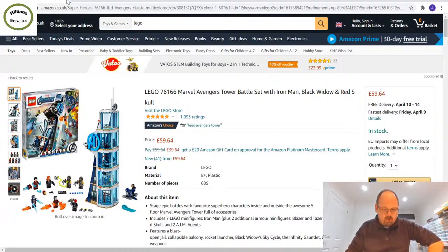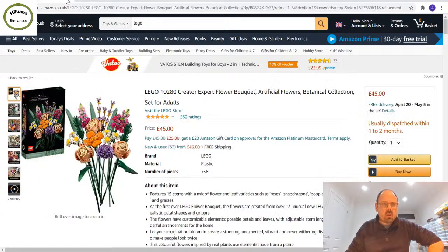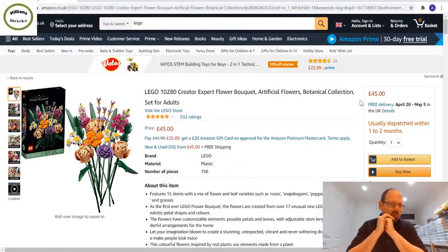The next one I've got here is this one. Now this is not a deal, but this set, it seems to be like gold dust. Everybody seems to want this set for some reason. I guess they want to give it as a gift to their partners. All the adult fans of Lego want to justify their wife to buy more Lego, so they buy flowers, I guess. But yeah, this is not a discounted set.